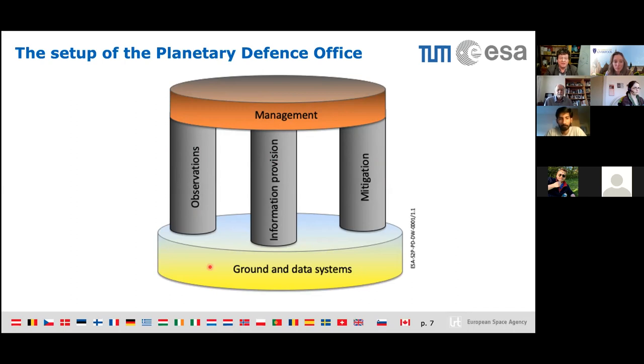And these three pillars stand on a common platform, which we call ground and data systems. So we would have IT support, of course, or people that know about optical telescopes. There we call in experts from ESA who are provided to us from outside our own office. In total, we currently have 13 people working in the office, and typically we are hiring one or two additional people every year. But it's not a big office, it's really just a small project within ESA.